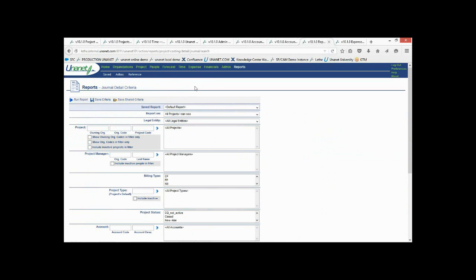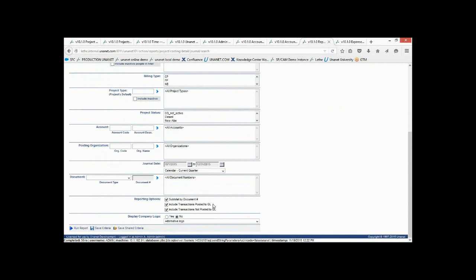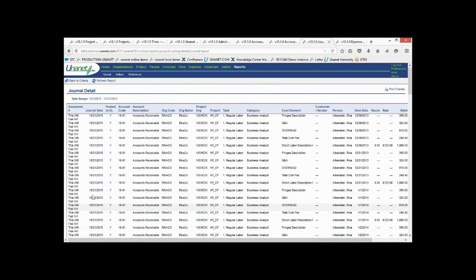In addition, our journal details report has a new selection criteria at the bottom to include transactions posted to the general ledger and include transactions not posted to the general ledger. So we added those two selection criteria, and you can see there's a new column here that's available in the journal details report to include this output. Then it really determines whether each line has been posted to the general ledger or not.